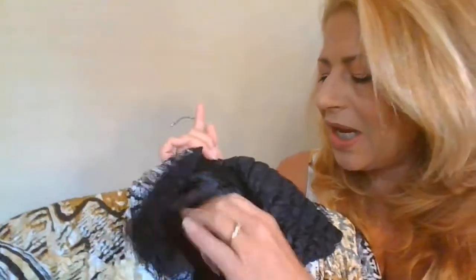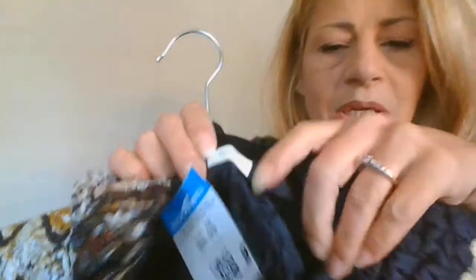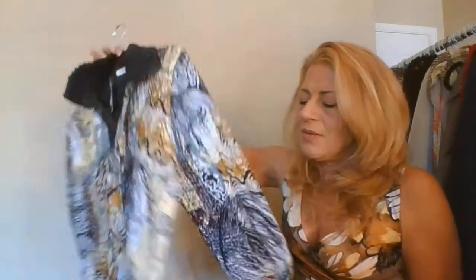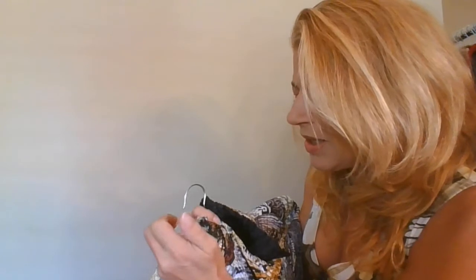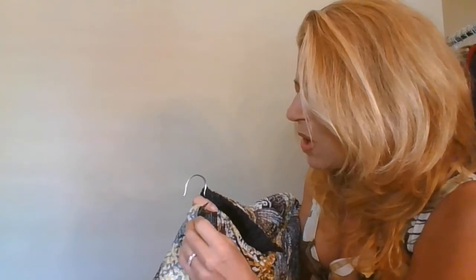My lighting stinks because it's yucky outside. Oh, wait. There, can you see it? All right. Anyway, I believe you can wear this both ways because it has pockets this way. And when you have reversibles, guys, your info is usually in your pockets. It's actually the Magic Scarf Company, Esther. And then it is a small to large.